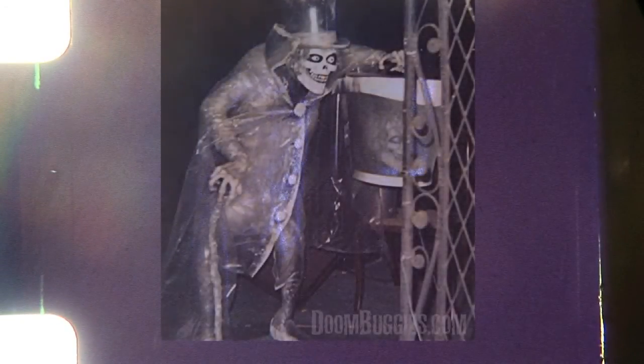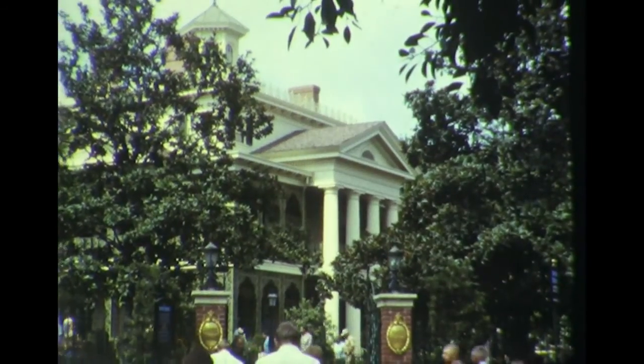Remember, the Hatbox Ghost was positioned very close to the ride vehicles. Here we go. Let's slow that down. Then I retransferred it. Freeze, and let's bring in that other photo. And so, the most famous ghost in the mansion really did live in the attic, if only for a few days.